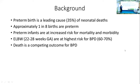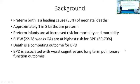I'm not interested in a 32-weeker who gets surfactant. So these are the babies who get BPD, and in any study anywhere, roughly 2/3 of these small babies get BPD. Whenever we look at BPD, we also look at death and BPD together because they're competing outcomes. That means if the babies die, obviously there'll be less BPD, so you always want to look at them together. And the reason BPD is important is because they have the worst cognitive outcomes and pulmonary outcomes. If there is a predictor of bad cognitive outcome, one of the strongest is BPD.